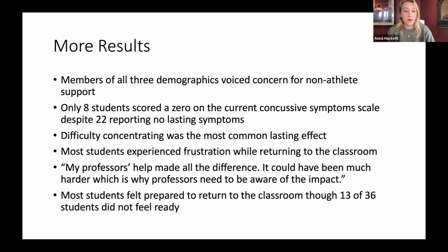We also found that only 8 students scored a 0 on the current concussive symptom scale. However, when asked if they were experiencing lasting effects of their concussion, 22 of the 36 students reported they had no lasting symptoms. This is in congruence with previous studies that have found that students often report not having lasting effects when in actuality they do. And while we don't know why this is the case, it could be that students are unaware of their symptoms being correlated to their concussion, or it may be an issue of underreporting.